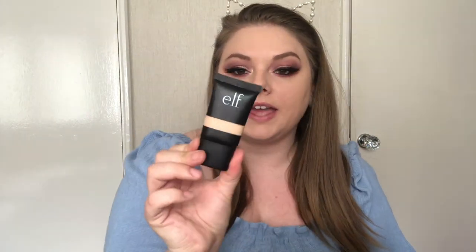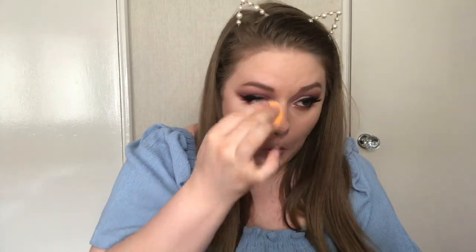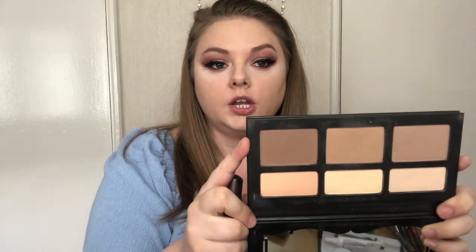And then for concealer, I'm going to use this e.l.f. Maximum Coverage Concealer in the shade Porcelain. Then I'm just going to set and brighten the under eyes with the Revolution Pro New Neutrals setting powder. Then we are going to do some contour, and I'm going to use the Kat Von D Shade and Light palette. I'm going to go in with the darkest shade just here.